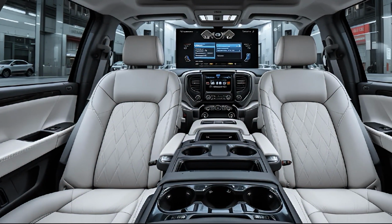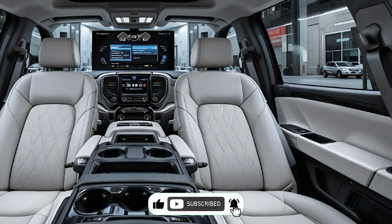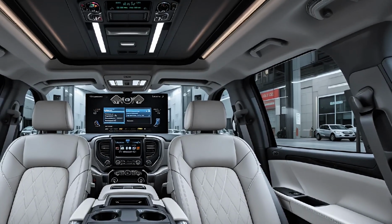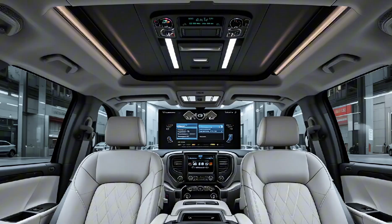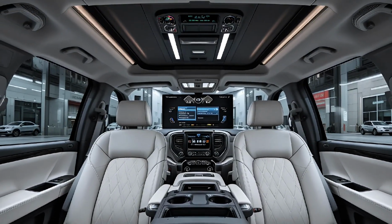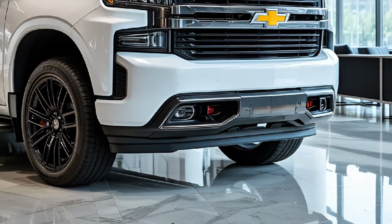Let's start with the price because that's the first thing most buyers check. The base model is the Work Truck regular cab with two-wheel drive and the Duramax 2.7-liter inline-4 engine. It starts at about $39,495 including destination fees. From there, the pricing climbs depending on cab style, trim, and options.